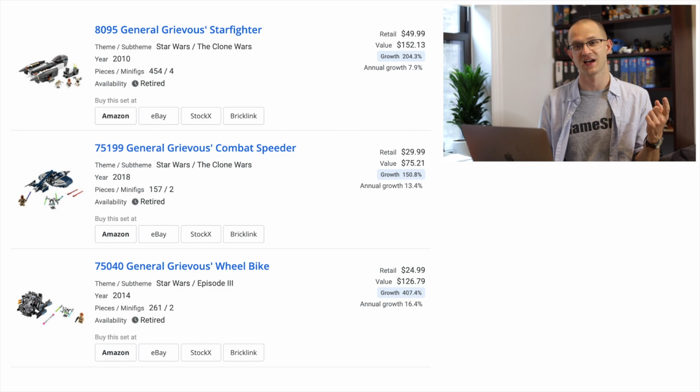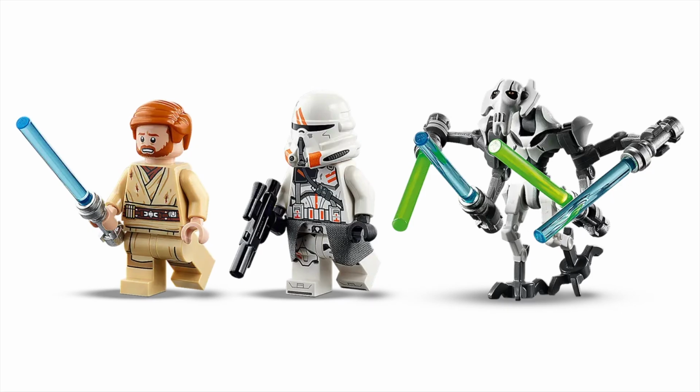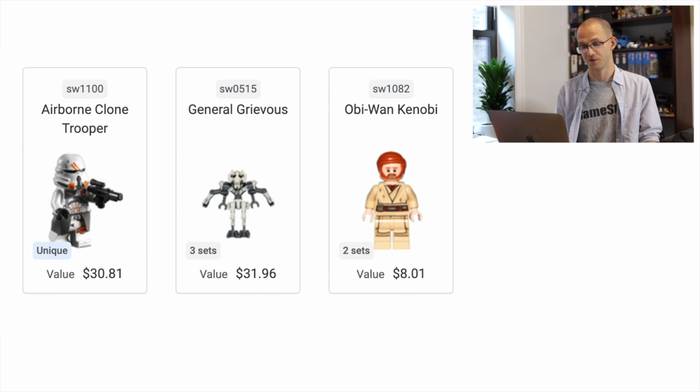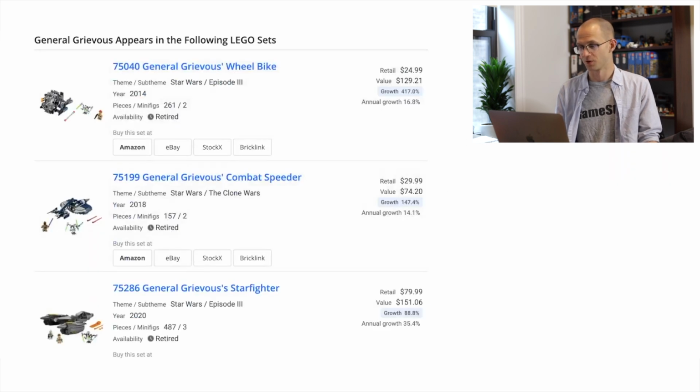First of all, it's Grievous tax. His vehicles always do well. Second of all, we can look at the exclusive minifigures in this set. The Airborne Clone Trooper here goes for $31, and the non-exclusive Grievous actually goes for $32. Looks like this white version of the figure has appeared in 3 sets. All of them have undergone amazing growth.